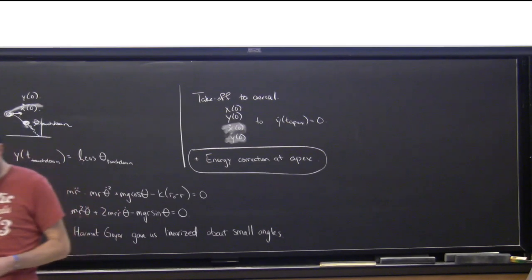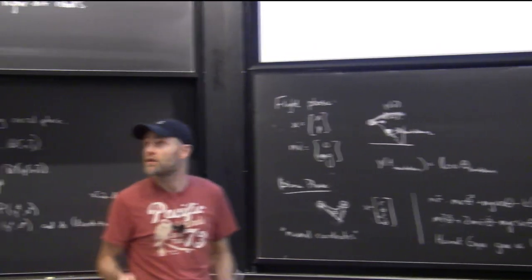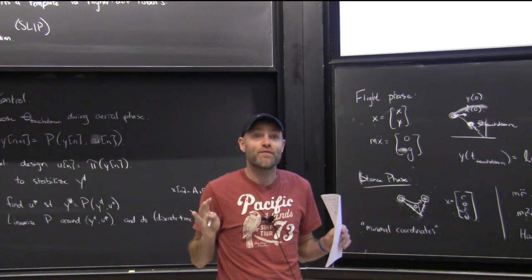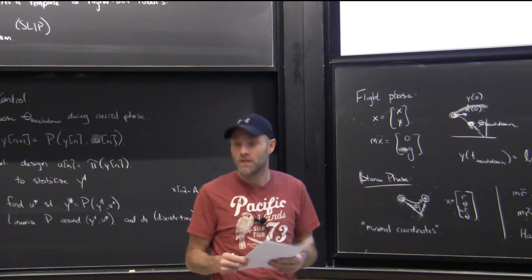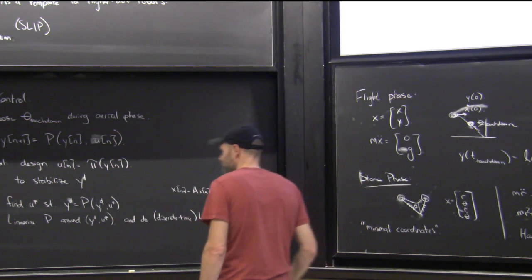Pretty cool, huh? And they go up to, I forget which one, the big one, they have a small one and a big one, but the original goals of the project were like 50 miles an hour. That's pretty awesome. Okay, questions about slip? So it turns out it's not that far to go from the slip model to the Raibert hoppers that we talked about before, right? So the Raibert hoppers are a slightly more complicated version of this.